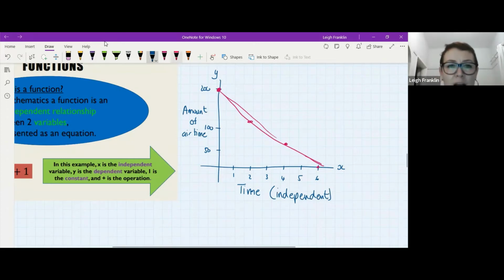And the amount of time that you have on your cell phone, or amount of airtime that you've got, would be considered the dependent variable. And it's very easy to figure out which one is the dependent variable and which one is the independent variable. Does the amount of airtime depend on time, or does time depend on the amount of airtime? So could you say, well, because 10 minutes have gone by, I've got 200 rands worth of airtime?